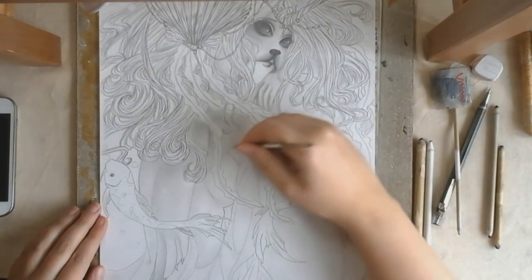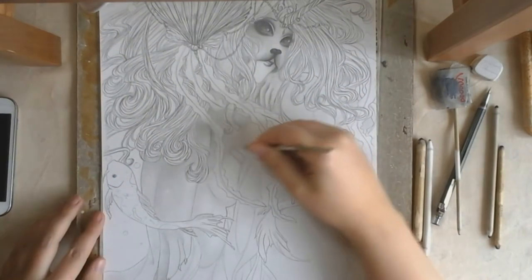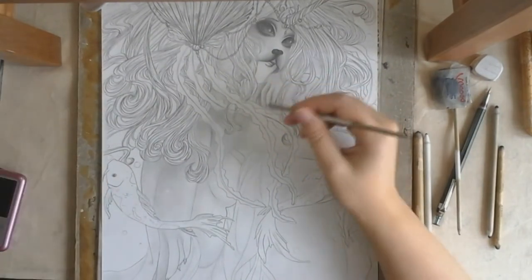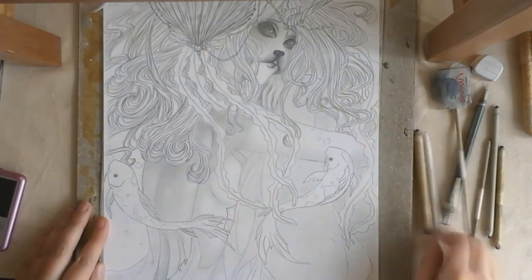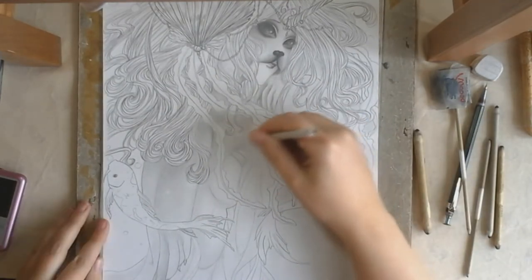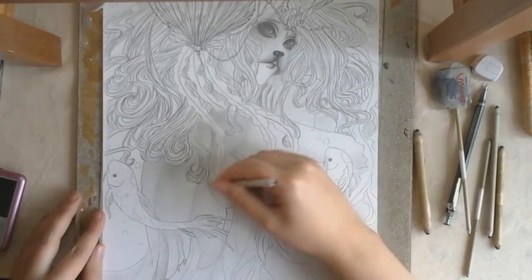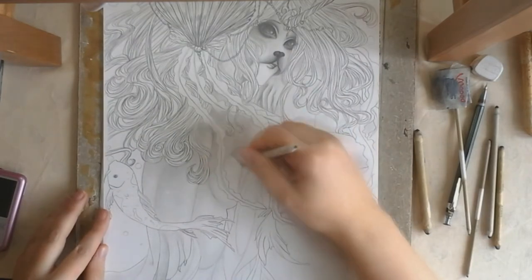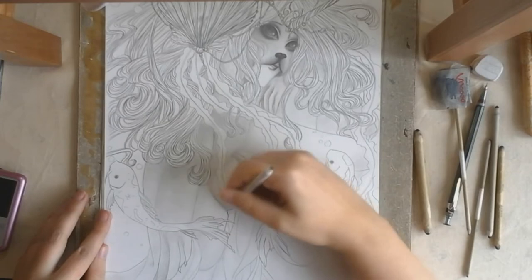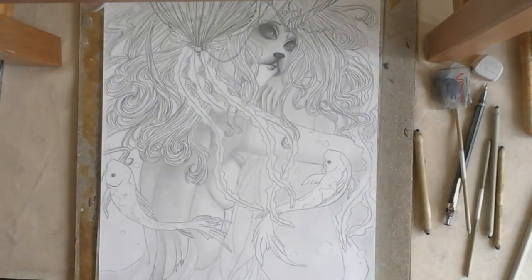I am kind of sorry that I didn't give myself enough time to finish this. Once again, I'm always misjudging my time to get something done for these monthly themes. I went a little bit too large in the scale of this and a little bit too detailed. So I'm going to finish her over the weekend as much as I can, and she'll be put up on my Instagram once she's all done.